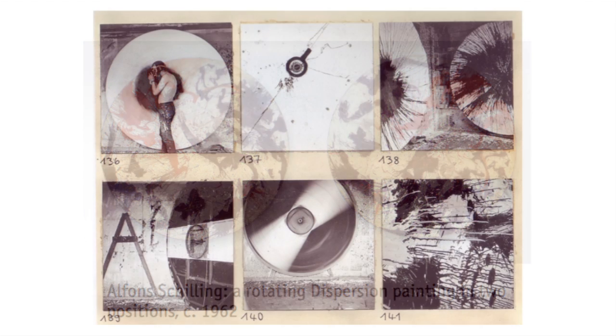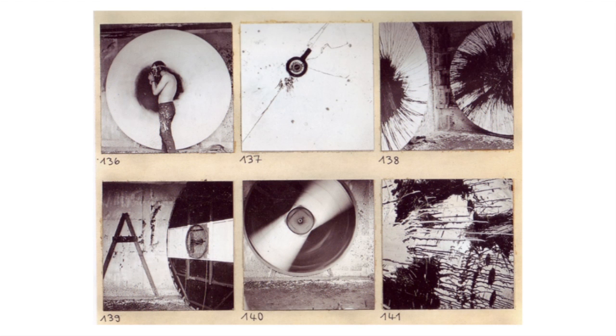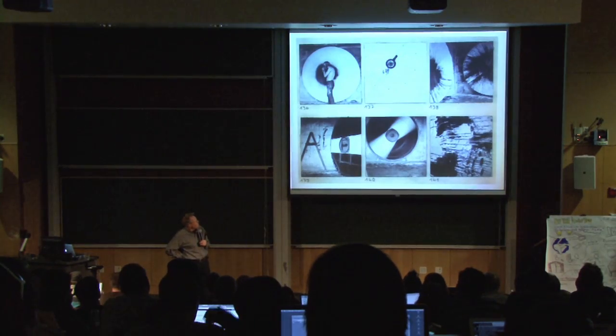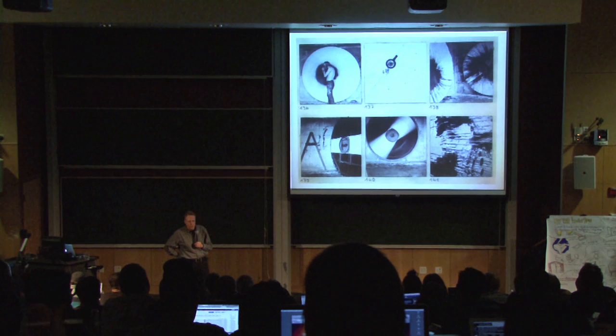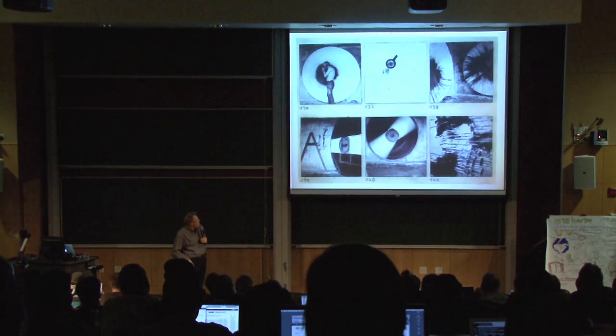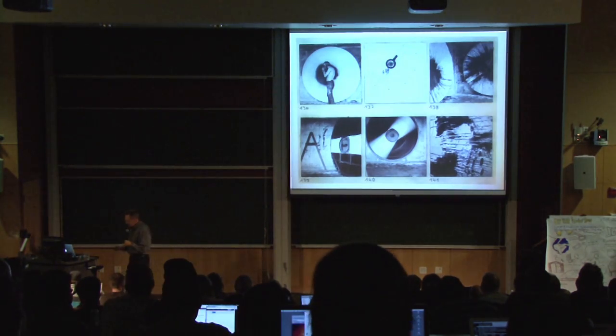And this is a series of pictures which shows how much more radical he was than Damien Hirst. Because Hirst only uses it as a production device. But his idea is that these things could be shown either static or in motion in exhibitions. So rotating paintings at different speeds in exhibitions, or they could be shown as static.